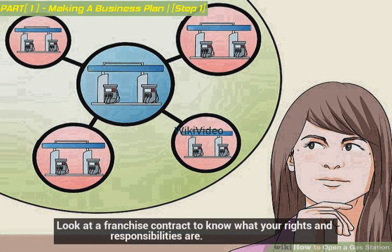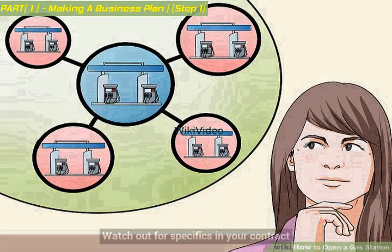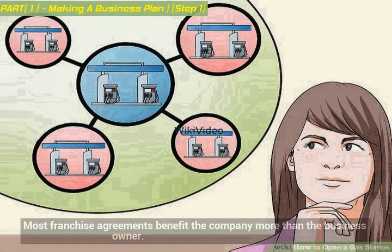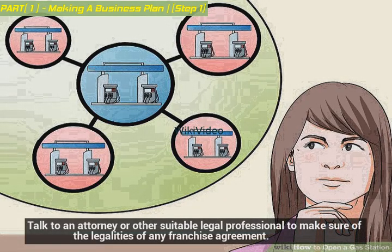Look at a franchise contract to know what your rights and responsibilities are. Watch out for specifics in your contract. Most franchise agreements benefit the company more than the business owner. Talk to an attorney or other suitable legal professional to make sure of the legalities of any franchise agreement.